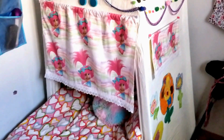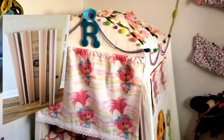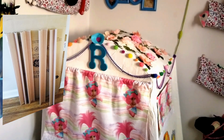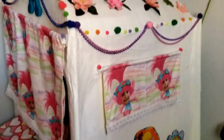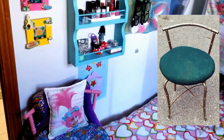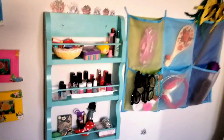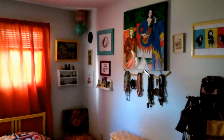And I do have a video tutorial showing exactly how I made this absolutely phenomenal bed out of an old appliance box, and the interior is pretty amazing, so absolutely go check out that video as well. And at the end of the bed, yet another trash to treasure find, and more shelves that just needed a paint job. Across the hall, of course, my room.